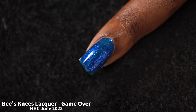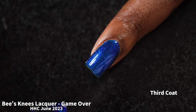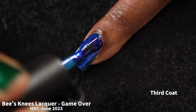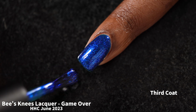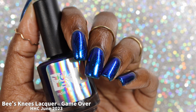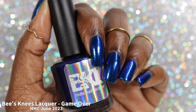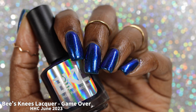Formula on Game Over was pretty good. I did find that this one really needs to be built up. I found on the first coat it looked very sheer. On the second coat the base still looked pretty uneven. Maybe if you aren't as picky as I am about seeing dark spots on your nail, this might be passable for you in 2 coats. For me, I just thought it was a little bit too patchy and uneven in 2 coats.